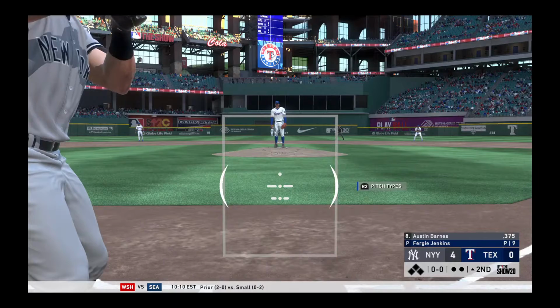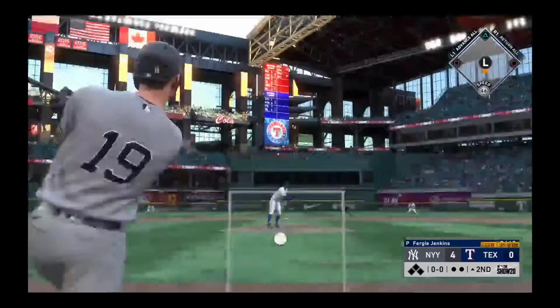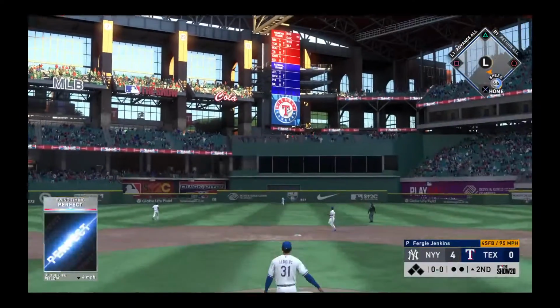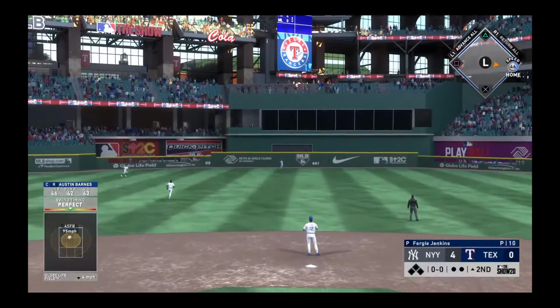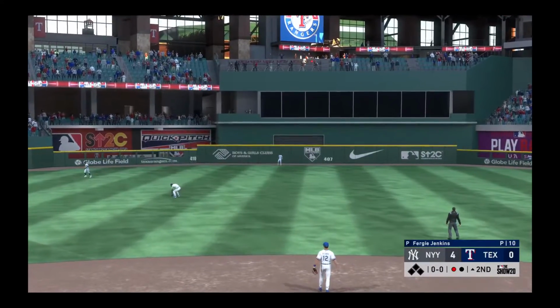New inning set to get underway, and the catcher Austin Barnes will dig in to bat next. There's a swing and a missile sent out to center field. Back goes Victorino at the track. On the warning track, he makes the catch.